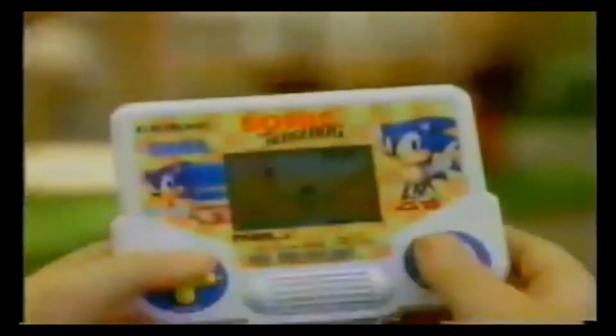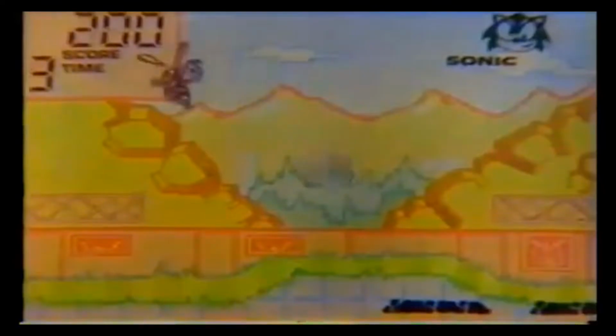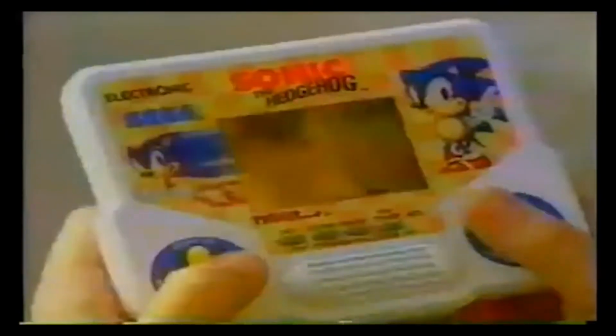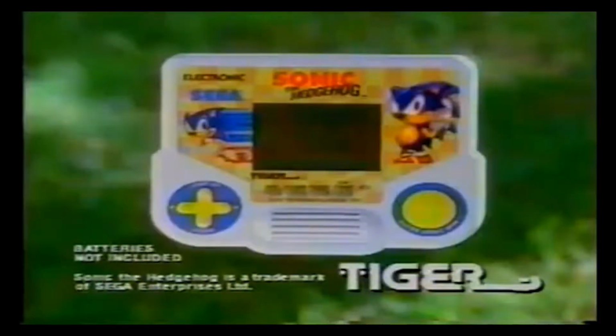What do you get when you cross a tiger with a hedgehog? Electronic Sonic! It's Tiger's new Sonic the Hedgehog handheld game. Sonic fun for kids on the run. Energize yourself with power sneakers and the invincible cube. Use the supersonic spin attack to smash Dr. Robotnik's evil robots. Sonic the Hedgehog, supersonic fun for kids on the run. New from Tiger.